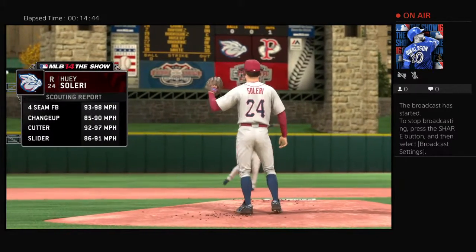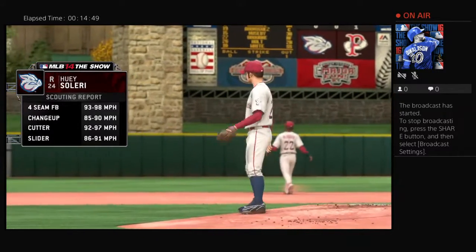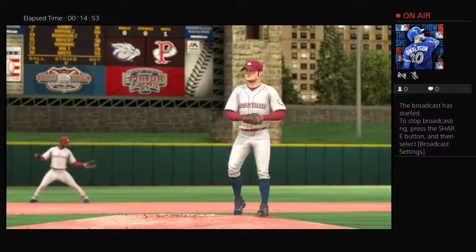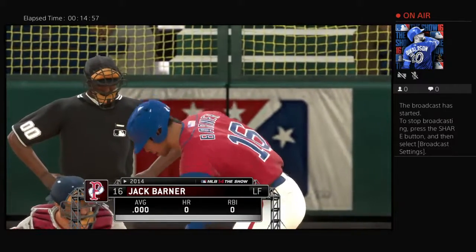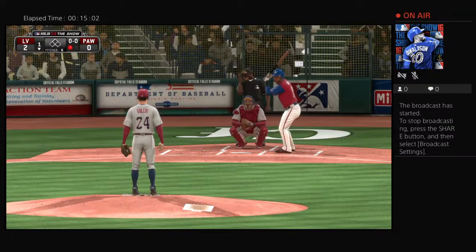1 away. Well, a look now at the scouting report for this hard-throwing teenage phenom. Jack Barner will stand in, hoping to turn things around from the loss last night. He was 0 for 4 in that ball game.